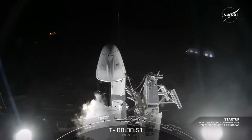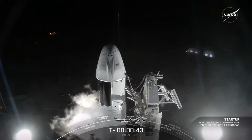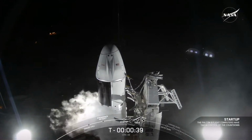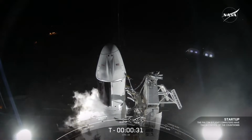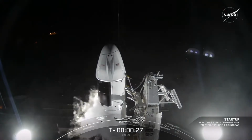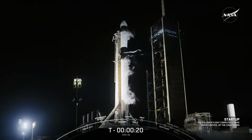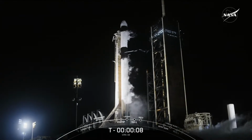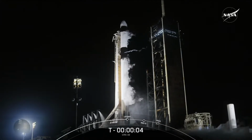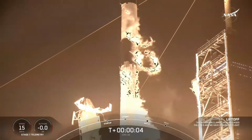Range remains go for launch, and we are waiting for that final launch director go. LD, go for launch. There is that launch director go for launch. All systems are go for a launch of Falcon 9 and the CRS-32 mission. T-minus 30 seconds. T-minus 15. T-minus 10, 9, 8, 7, 6, 5, 4, 3, 2, 1. Ignition and liftoff. Go Falcon, go Dragon.